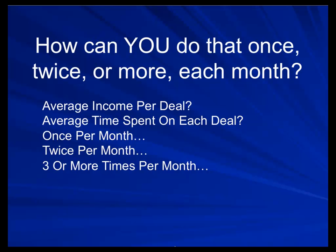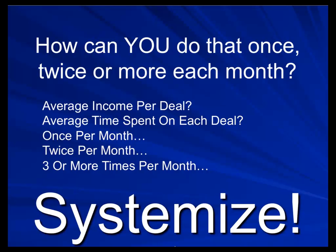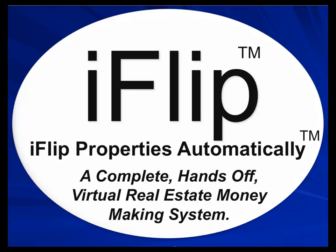But the only way you're going to do this is to systemize the process. You ask anybody who's successful how they've done it, and they'll tell you, well, I got it down to a science. I have a system. I got it down to a system. You need a system, and your system is iFlip. iFlip properties automatically, and you will too. iFlip is a complete hands-off virtual real estate money-making system. It is literally the platform on which you will run this business on autopilot. The system does the work. Let me explain how this works.